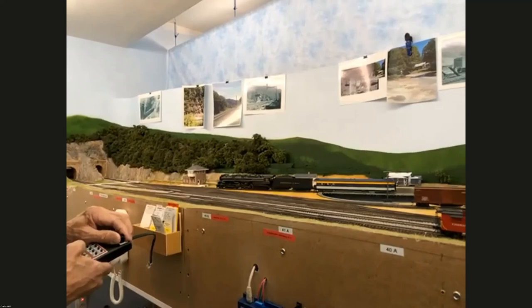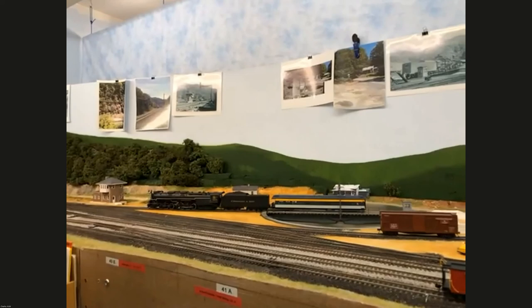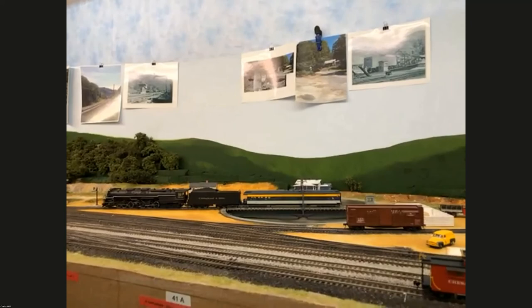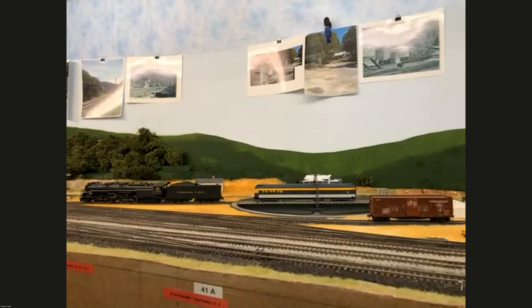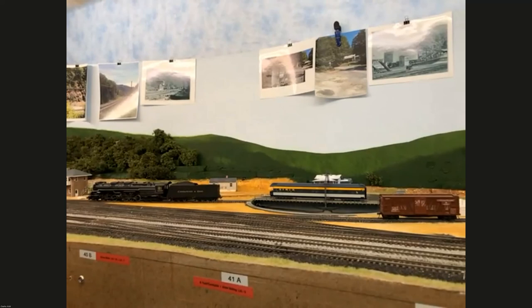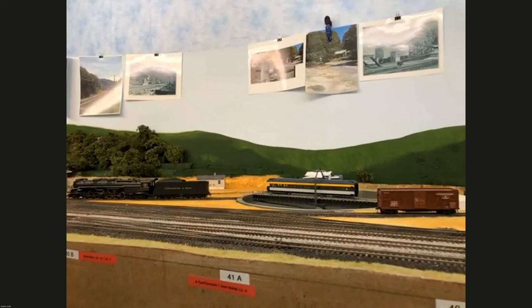I've got a permanent magnet, one of those KD permanent magnets sitting underneath the track just off the turntable. And hopefully the delaying action works. It did work. And then we would turn the car. Engine would hold up right there, go back and pick up the car and take it back to White Sulphur Springs. So that's how that operation worked.